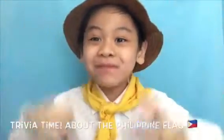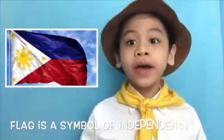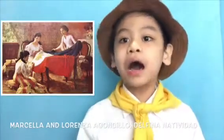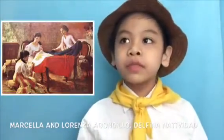Trivia time! Did you know the Philippine flag is the symbol of independence? It is also designed by Emilio Aguinaldo, the first president of the Philippines. Did you know that Marcela Agoncillo and Lorenza Agoncillo and Delfina Natividad sewed our flag?